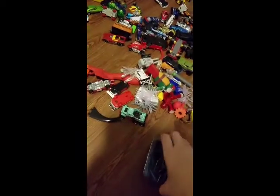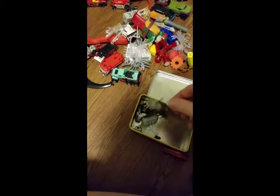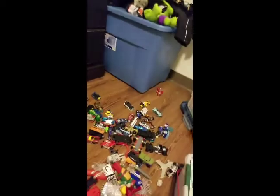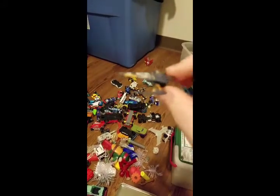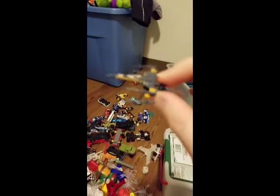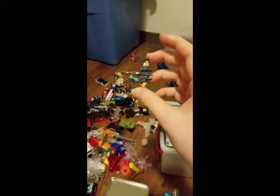So we are going to take his Batman. Oh, and here's his little, oops, hold on. I got to get some light so you guys can see. His little Star Wars people. Focus. Hold on. Focus. There we go.